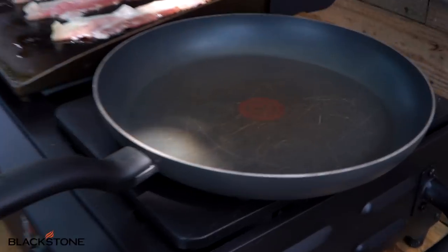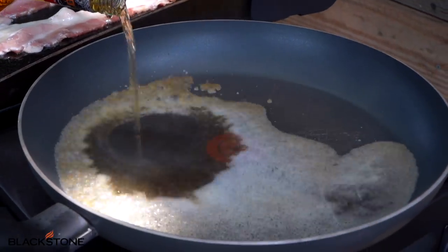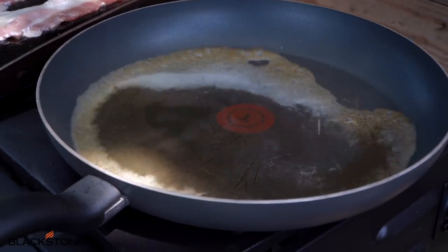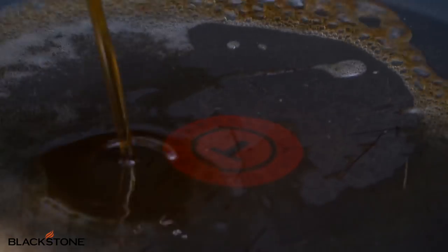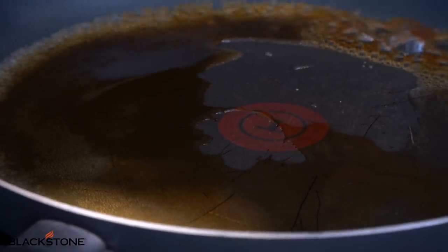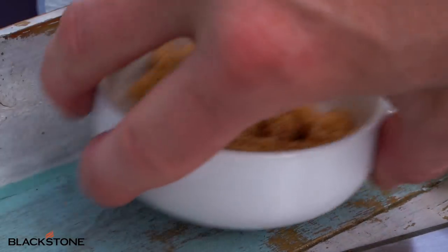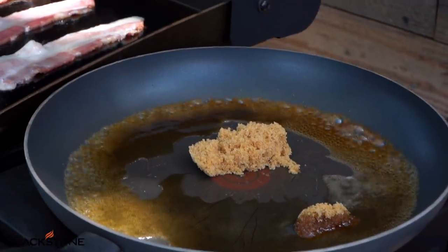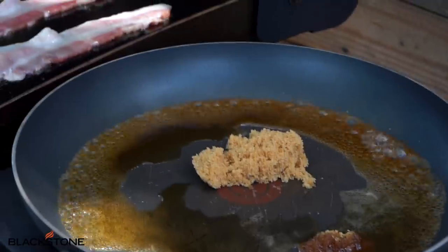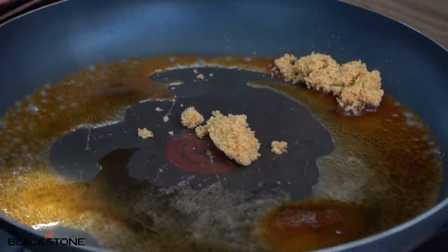We don't need a ton because we're only making this for really one drink. So we've got our rum, then we have some of our nectar of the gods for Todd, 100% pure maple syrup. And then we've got some brown sugar. We had brown sugar, yep. Hold on one sec. We're gonna kind of get this up in here.